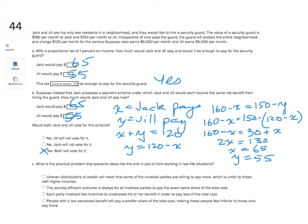Okay. Obviously sometimes they'd be more willing to pay for some things and less willing to pay for others. We don't get to just pay taxes for the government programs we agree with. We'd all have a different list, right? What is the practical problem? Let's see what we can find. Each party involved has an incentive to understate, to pay less of the total cost.